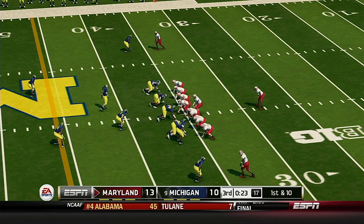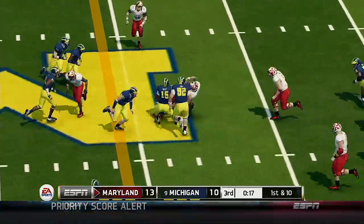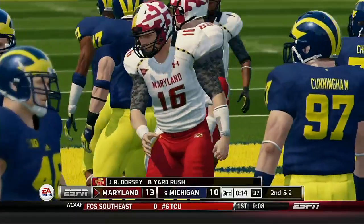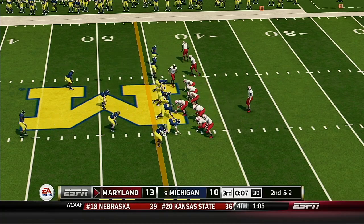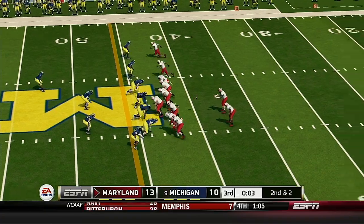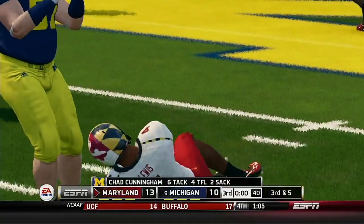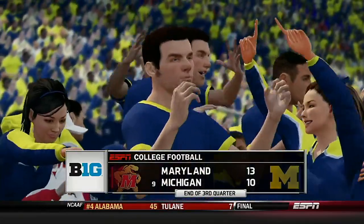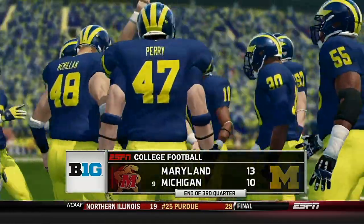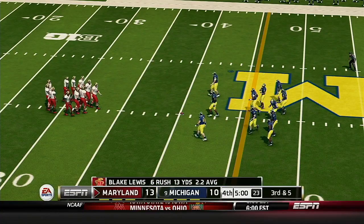Maryland is up by three. He's going to try and scramble. And they make the stop around the 43-yard line. That makes it second and two. They'll drop it for a loss. Through three quarters now, and still the defenses are shining. The Terrapins with a three-point lead. Into the fourth quarter now, and we're back to the action.